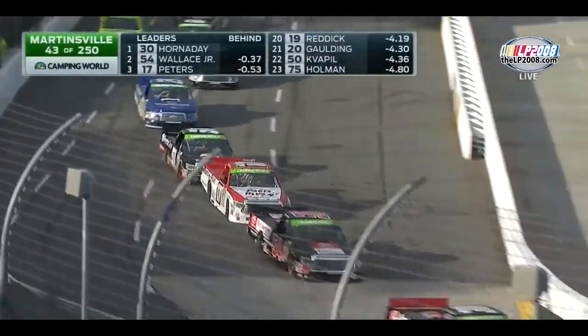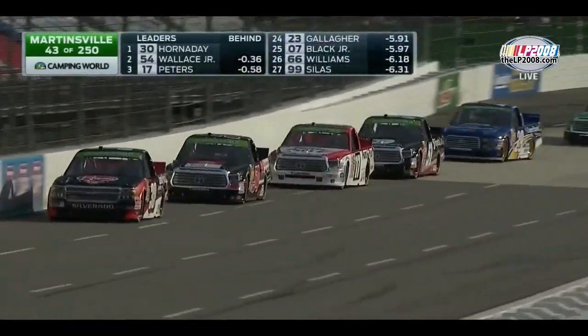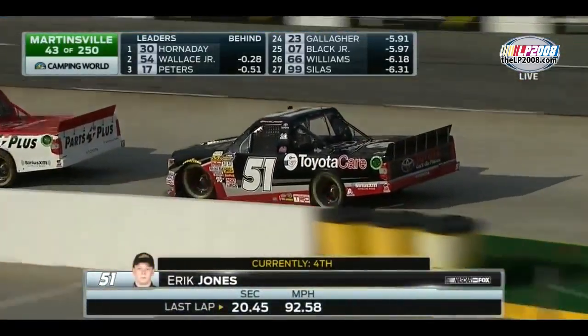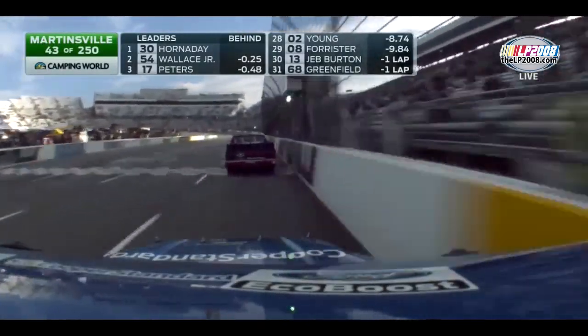Great job by Bubba to clear Timothy on that outside. We know how tough that is, and that's Eric Jones there in 4th place. Watch that kid. 17 years old, got a big win last year at Phoenix, did an amazing job out there, and he looks strong again today. See Ryan Blaney right behind Eric Jones. He restarted in the 7th spot, moved up a couple spots here early on, running 5th.